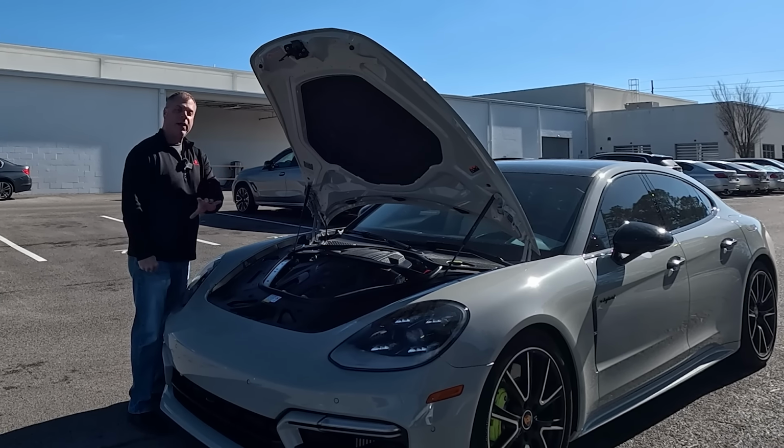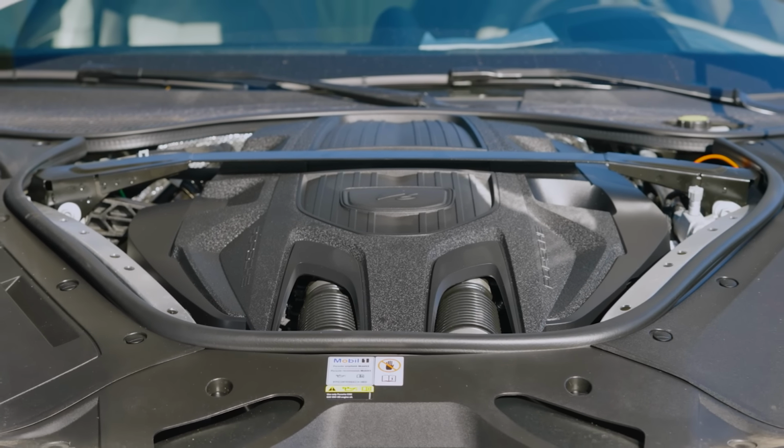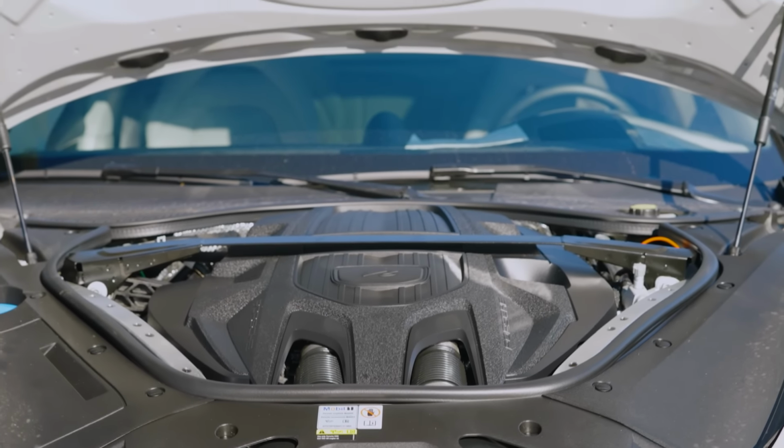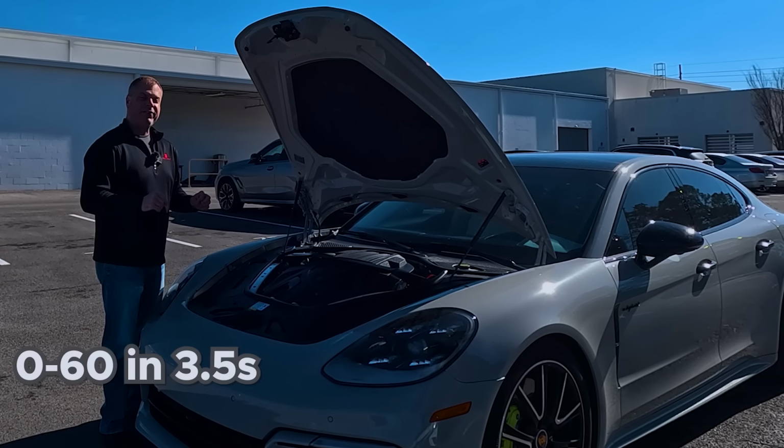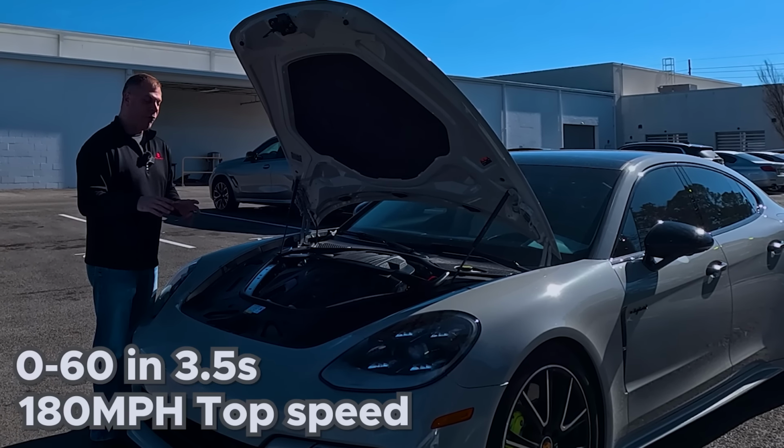You can't see much on here, which I have footage of, but you see Porsche, you see V6, you see the two air intakes sucking in that fresh air for the engine. So this thing will go 0 to 60 in 3.5 seconds, top speed around 180 miles an hour. So it is performance oriented.